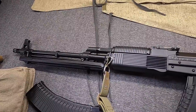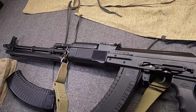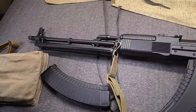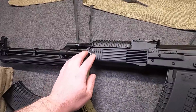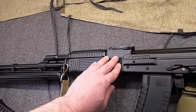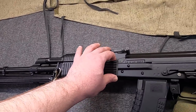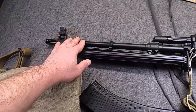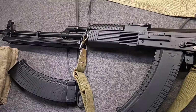Arsenal FIME knew much better how to market these. And again, they did them in both calibers, 7.62 and 5.45. You get all the benefits of a factory-built gun: a Russian 1.5 millimeter stamped receiver with a properly forged trunnion and bolt carrier, and a true authentic barrel.